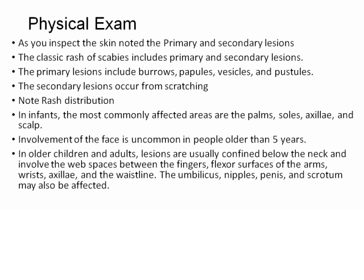You always want to look for your primary lesion and your secondary lesion. Your primary lesion is how did it start, and your secondary lesion would be what's occurring now, like the lichenification, what's occurring after. But what should your primary lesion look like, if you can do that? The classic rash of scabies includes primary and secondary lesions. That's because of itching.